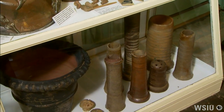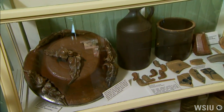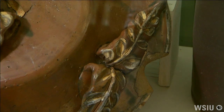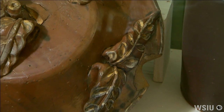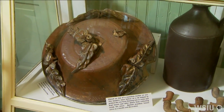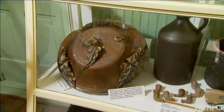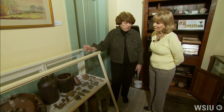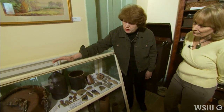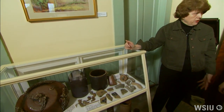On the far end is an extremely rare piece. It was the cover for a cemetery urn. As far as we know, it is the only one still in existence. Really? And of course it has the typical decoration of acanthus leaves, which the Kirkpatricks used on a lot of their items. But this, of course, would have been used to place over the top of a cemetery marker.